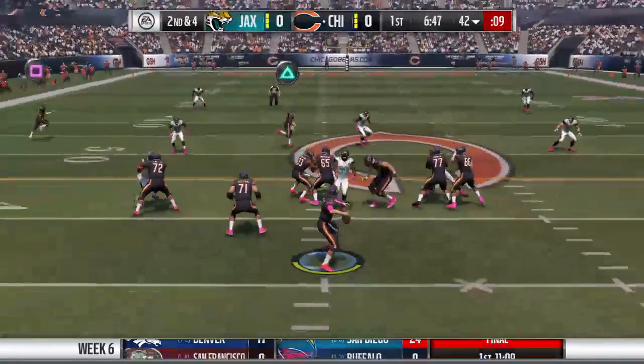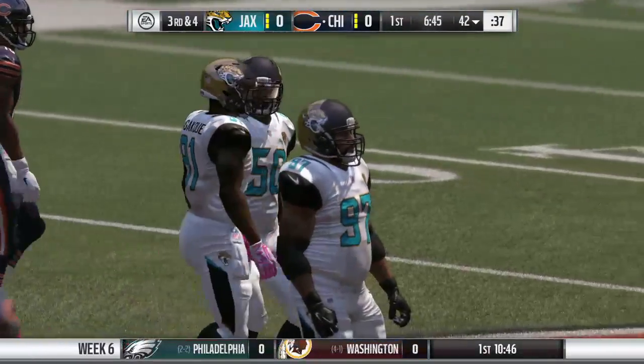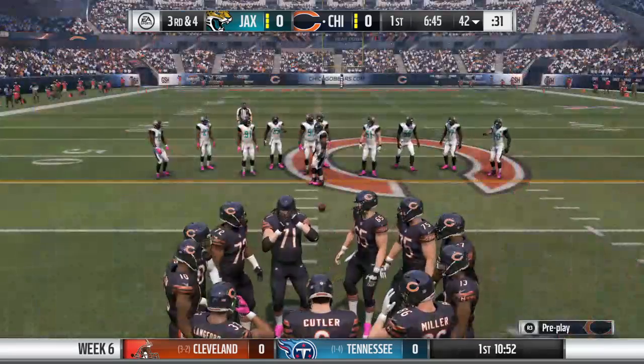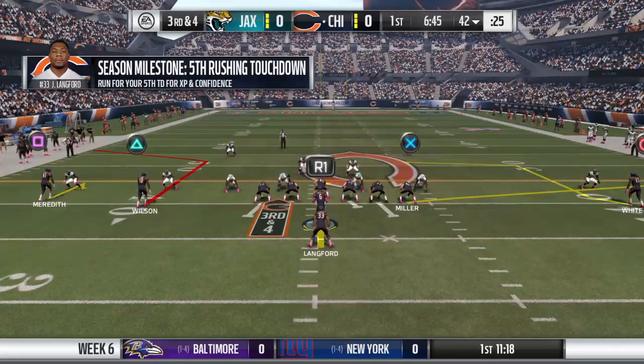Off the play fake to Langford, it's Cutler, and incomplete there. A nice hit jars the ball free and brings up 3rd down. It looked like they had something there, but I think that he was thinking about running with the football before he actually hauled it in, and that led to a big drop. And the Jags have 5 in the secondary here on 3rd down.